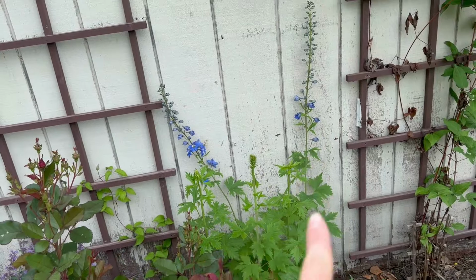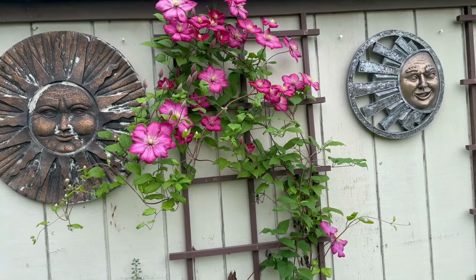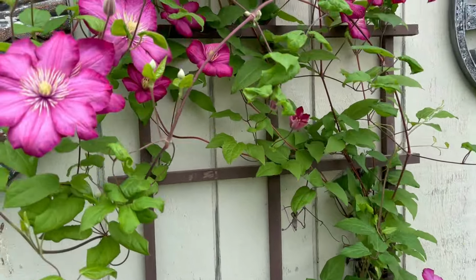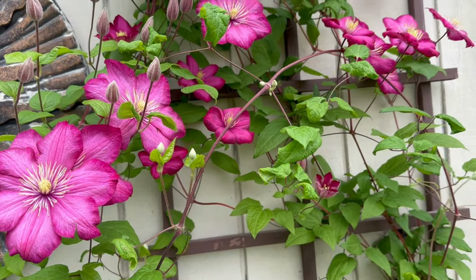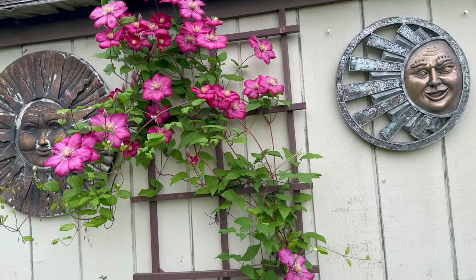There's some blue delphiniums in the back just starting. I have this beautiful clematis. Oh my goodness. So pretty. This is the one that blooms on old wood. Most of my clematises bloom on new wood, but this one blooms on old.